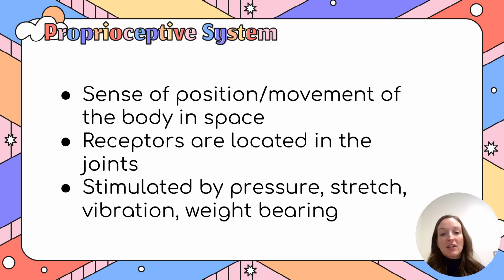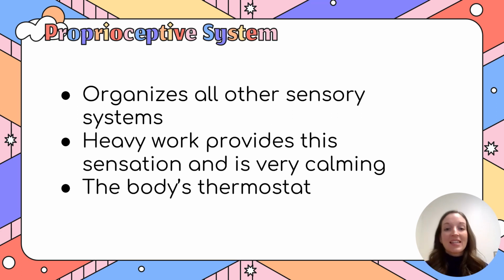So to activate the sense, you're going to be wanting to do weight bearing through the joints. Think wall push-ups or wheelbarrow walks or crab walks or carrying heavy backpacks, things like that. This sense organizes all other systems. So a lot of kids use this sense as kind of their thermostat. They can adjust how much input they're getting into their body, and it kind of levels out everything else. So heavy work is very calming. This is why a deep hug or cuddling or weighted blankets are very calming across the board.